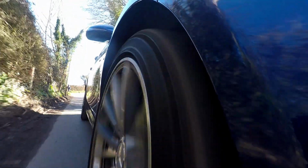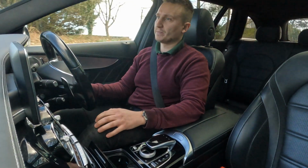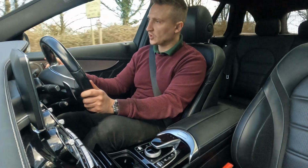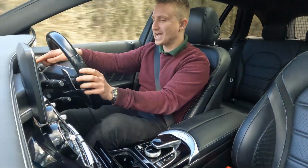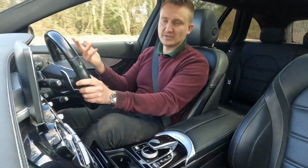So to talk a little bit more in depth about the spec on this car, of course I've already mentioned it comes with all the trick bits, but the steering wheel is really nice and easy to use. You've got your volume controls over on the right hand side here, and then you've got some centre controls that'll actually do your centre dash, so you can get trip computer, navigation, radio and things like that.